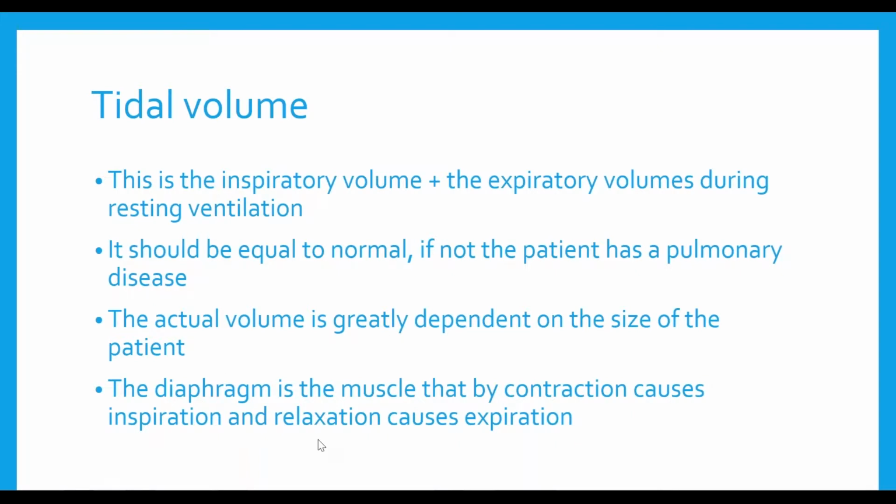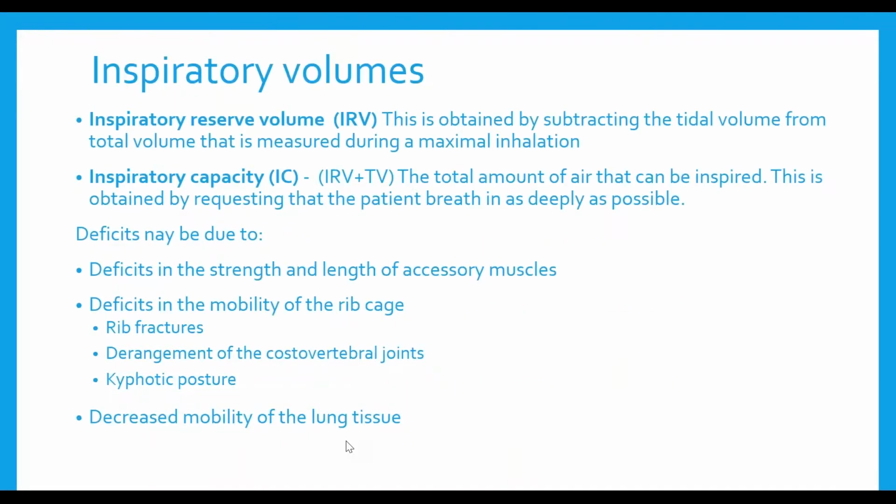The patient, really, if it's normal, they shouldn't be in any sort of respiratory distress at all. And that actual volume is dependent upon the size of the patient. During regular tidal breathing, really all we're using is the diaphragm. We're not kicking in any of the accessory muscles normally. And contraction in the diaphragm causes inspiration. Relaxation of the diaphragm causes expiration.